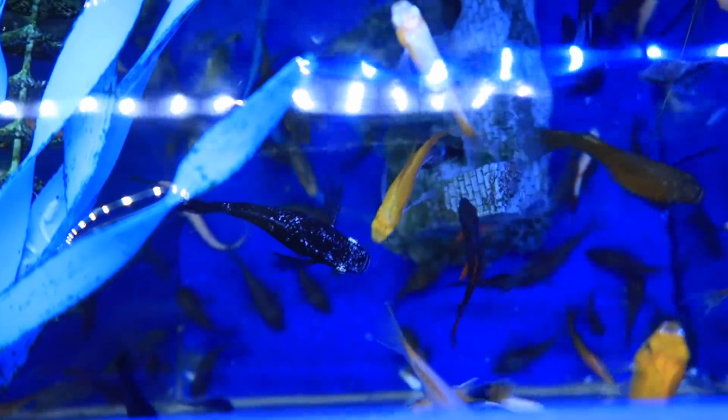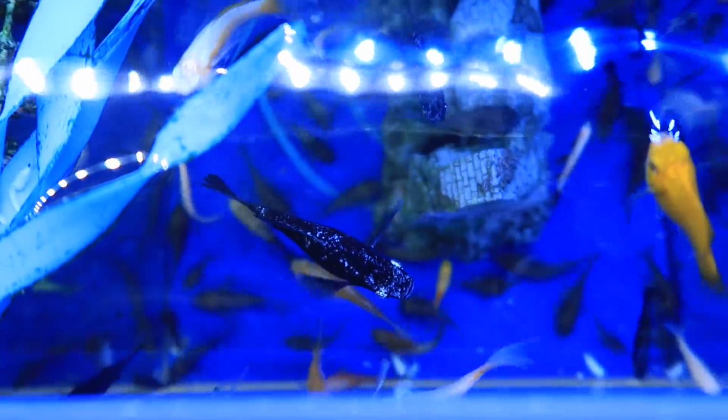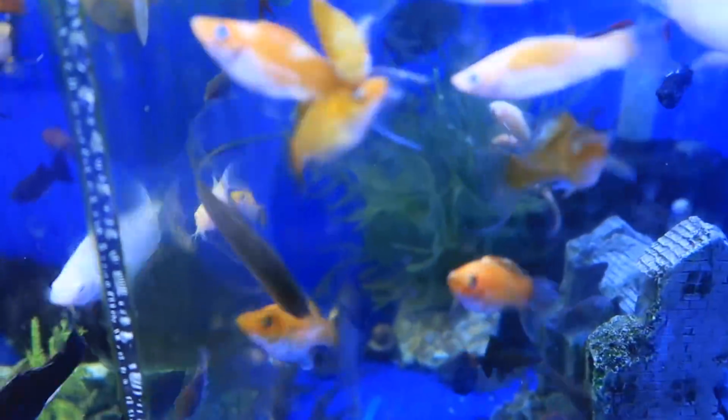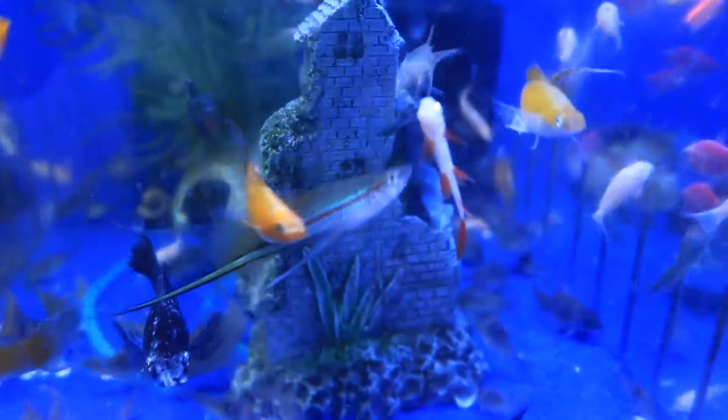Look at the size of that molly compared to the normal one next to it that just swam by. Look at that size difference. That's such a beast tail. Sword tail, like a giant tail hanging off of it. And then we got a bunch of African cichlids once again.